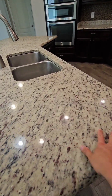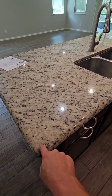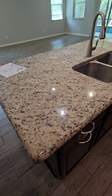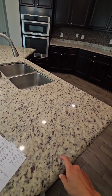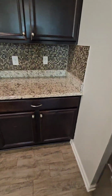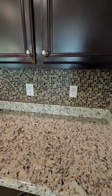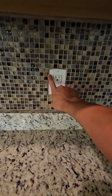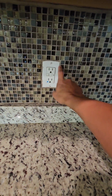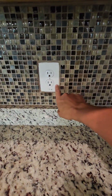Alright, counters look to be in good condition. I'm thinking this is probably quartz. Yeah, this is probably quartz. It's got a little backsplash that goes with the colors. The grout looks a little funky there, but not bad.